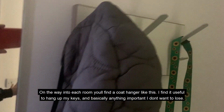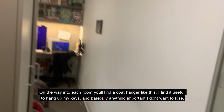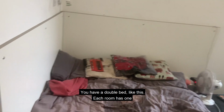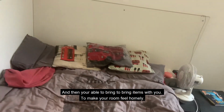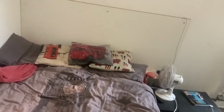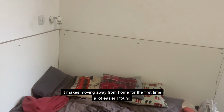On the way into each room, you'll find a coat hanger like this. I find it useful to hang up my keys, basically anything important I don't want to lose. You have a double bed like this. Each room has one, and then you're able to bring items with you to make your room feel homely. It makes moving away from home for the first time a lot easier, I found.